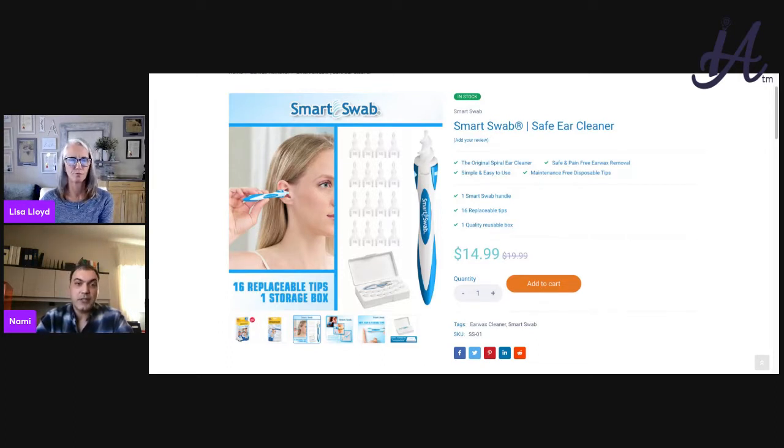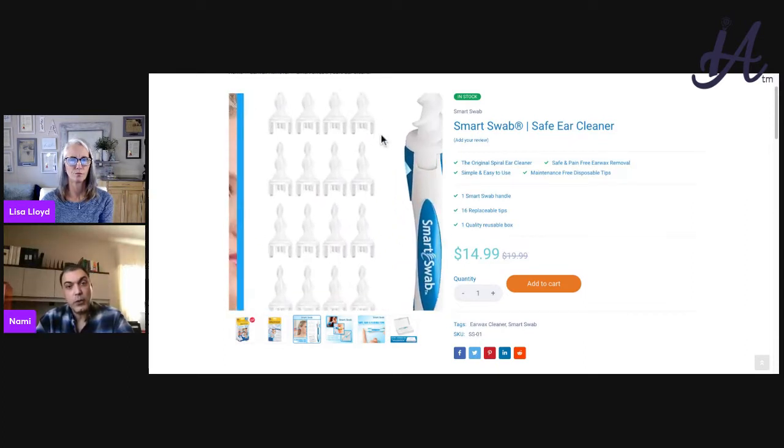So how it works is that you snap the tip off of the handle after use and put a new tip on. It locks in, and there is an arrow on the handle that shows you the direction in which you need to twist this.